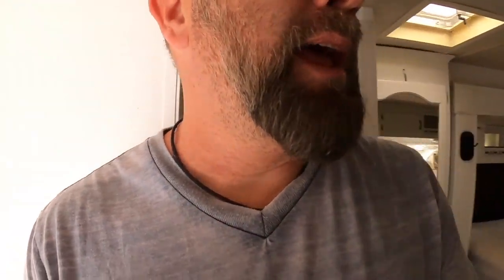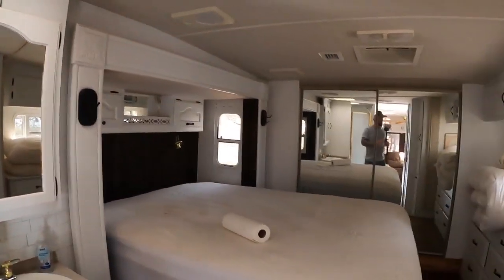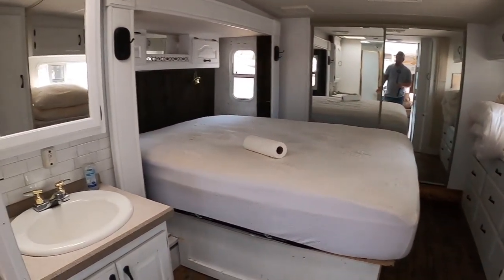Guys. People ask, how big is it? I think that this is 350 or so internal square feet. People say, do you hate sleeping next to your bathroom? It doesn't really bother me. There's no smell or anything, and things are close.